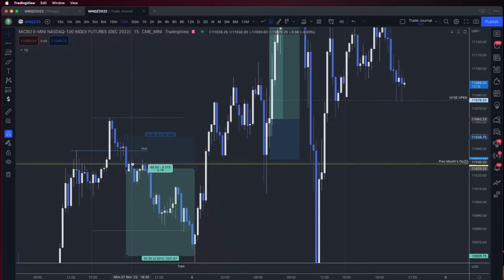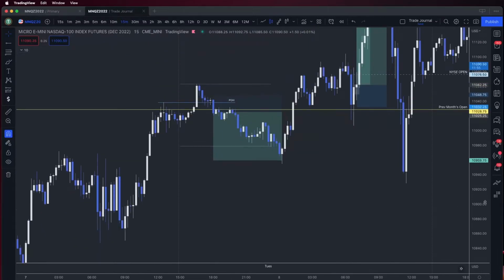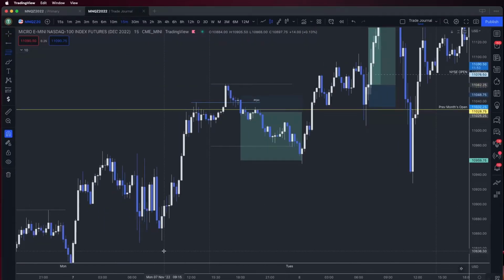Then price came up into the gap here and started to show some rejection, which is when I entered the trade with my stop above this order block. And the target was just looking at the retracement from low to high and seeing the 50% retracement. Since we had this gap here and it was an Asia session trade, I wanted to just have a very conservative target.